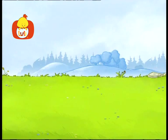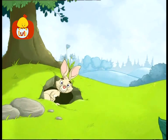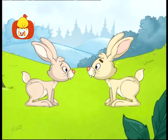Where did the rabbit go? Maybe it ran home. Where does the rabbit live? The rabbit lives in a burrow. The rabbit hides inside a burrow that it digs in the ground. Who else lives in the burrow? Mother Rabbit. Mother Rabbit is Father Rabbit's mate. Look at how happy they are to meet.